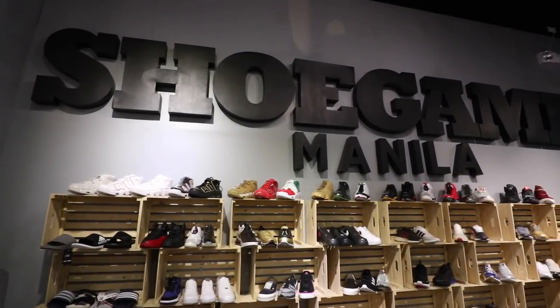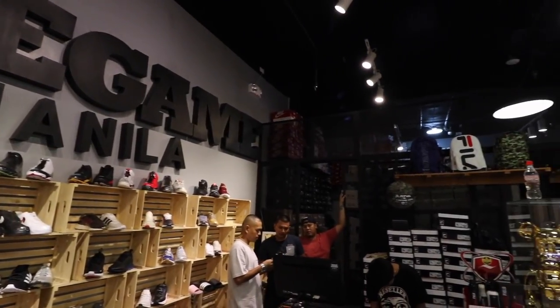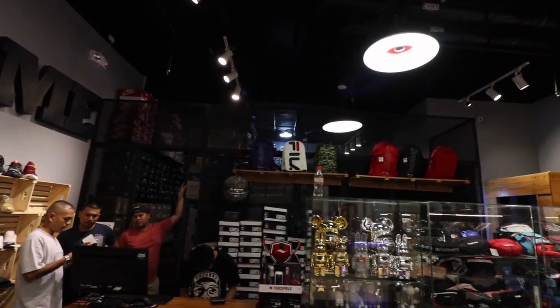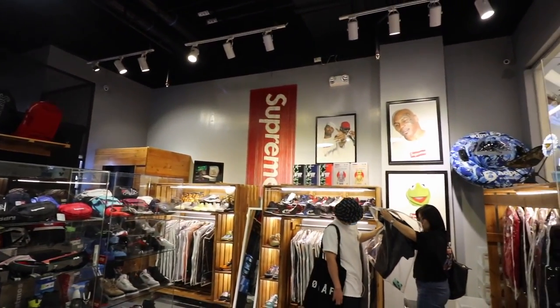Tenant. So they're now a tenant here and the shop looks freaking amazing. As you guys can see, they have a shelf of sneakers over there. We have like a bunch of stuff that's going to be for sale. We have toys, bags. We have the heat stuff over here. And then we have a rack dedicated to Jordan ones over here, as well as the Supreme, BAPE, and other stuff all over the store.